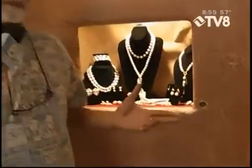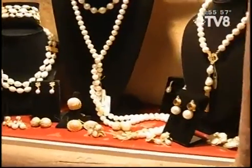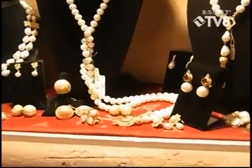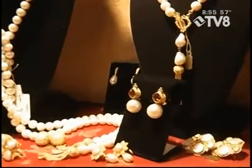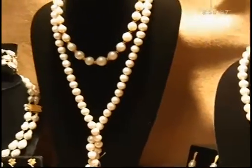You know, we'll turn the corner. I'm kind of in the way here for the pearls. Tell us about the pearls and what we're looking at here. Oh, you're looking at freshwater pearls, some South Sea pearls. We have Tahitian pearls, but that's all white pearls in that display.